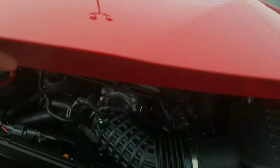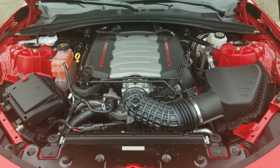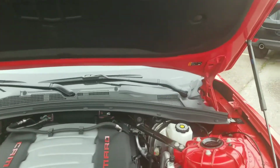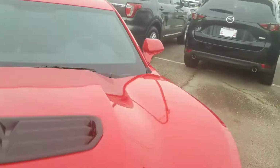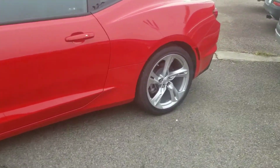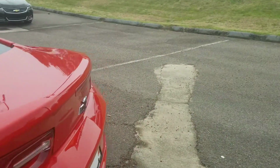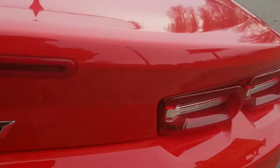Now what's special about this Camaro is it is not an SS, but it does have the V8. So you've got the 455 horsepower, the 455 pound-foot of torque, without spending all the money that you would normally spend on your SS. Not quite as well equipped as the SS either, but that's okay.